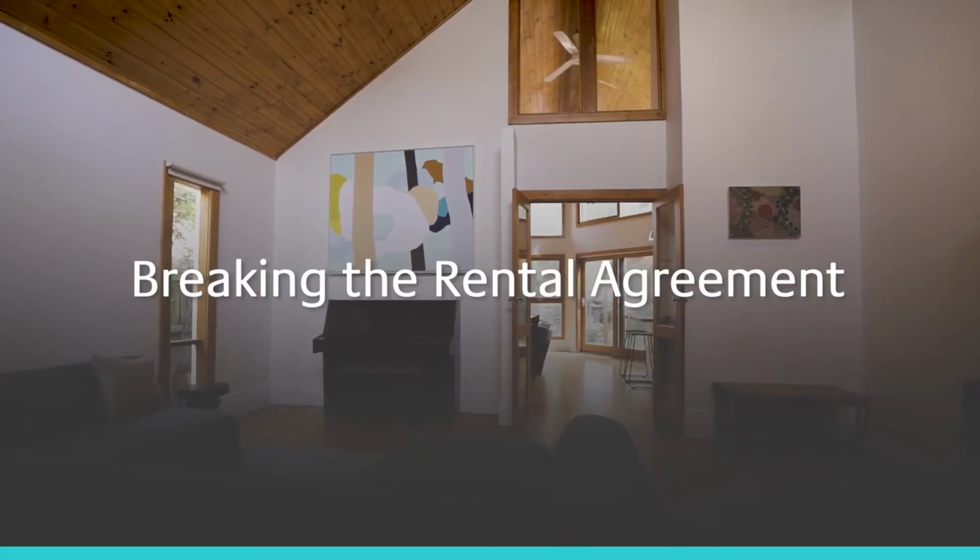Breaking the rental agreement. Some renters find themselves in a position where they aren't able to see out the full term of their contract. If you need to vacate before the end of your rental agreement, notify your property manager as early as possible. The costs of breaking a contract are outlined in your rental agreement, but we'll work with you to help minimise any financial loss.